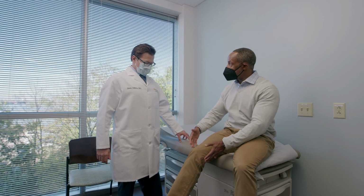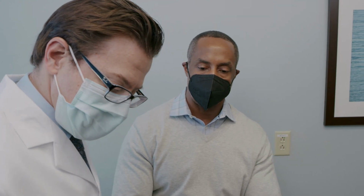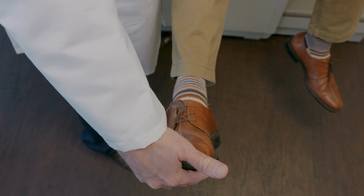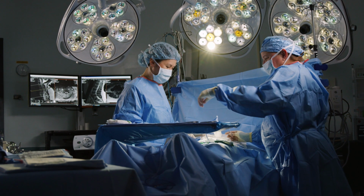When a patient comes to me or any of my partners for a problem, they can expect that that problem will be evaluated, and that we will give you an honest opinion about what your options are, whether or not surgery is right for you. But it goes beyond that. Once the operation is done, we'll make sure that you heal appropriately and that we've achieved the goals that we want.